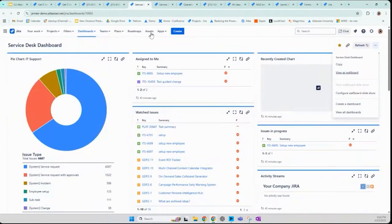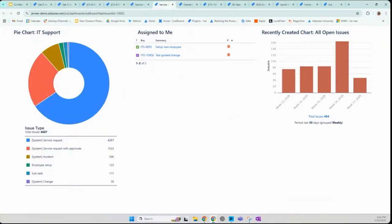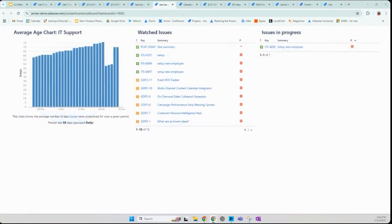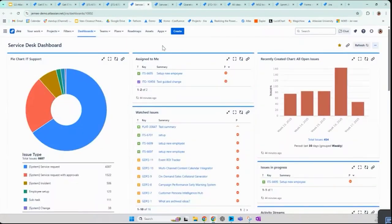And then to see how the service desk is performing, a really cool feature of this that I love is the wallboard. So if you guys have like a war room setup where you can display this reporting, you can turn this into a wallboard that will automatically filter through the different types of graphs that you have, and it will automatically update that information based on however long you want it to update.